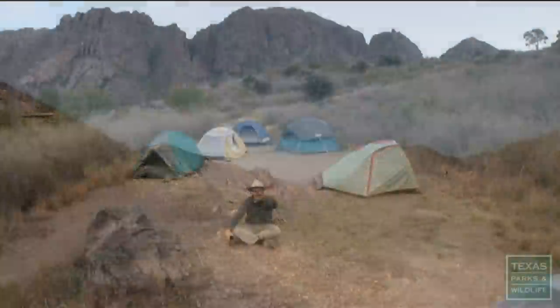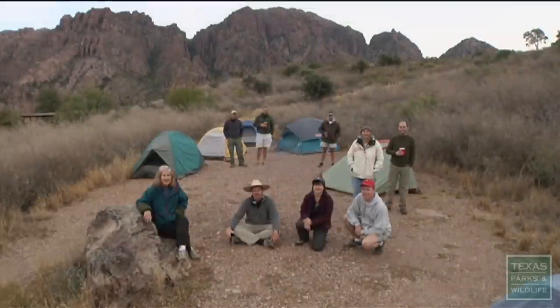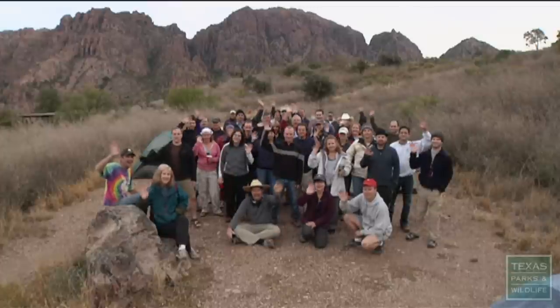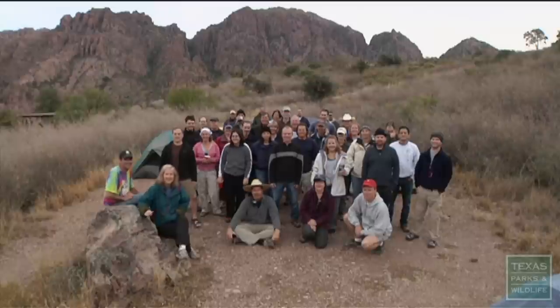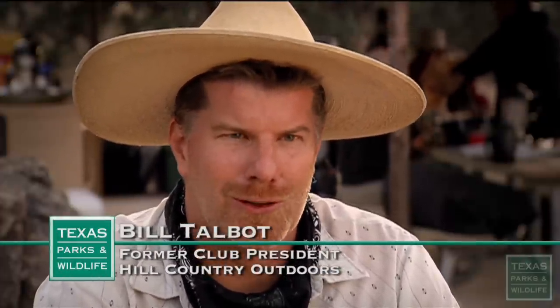Now, Bill didn't load that trailer just for himself and a couple of friends. Almost 50 folks in all are camping with Bill's club, Hill Country Outdoors. It's a pretty active group. Every year, it's always probably a third to a half of the group are newbies who've never been out here before, so it's pretty awesome to see their eyes just open wide when they get out here and check out this incredible spot we're in.